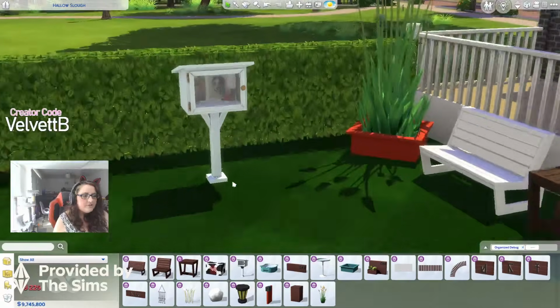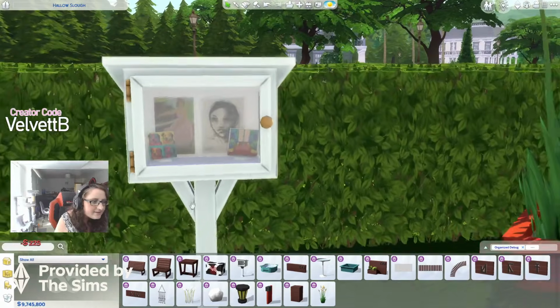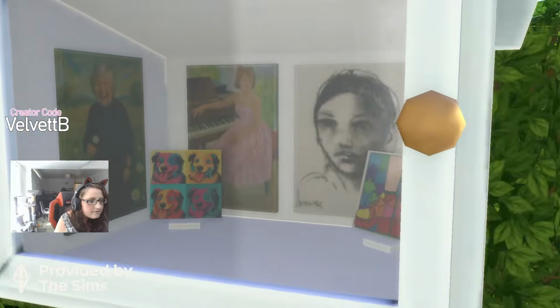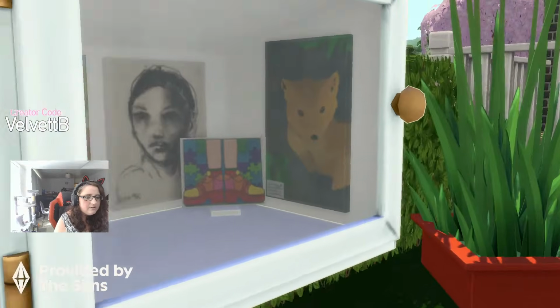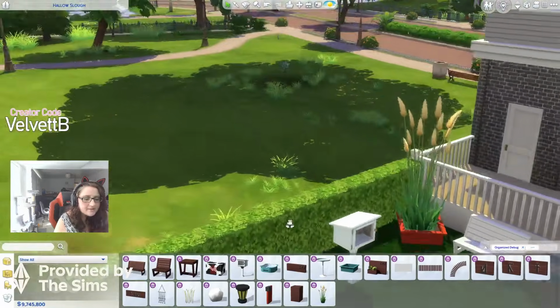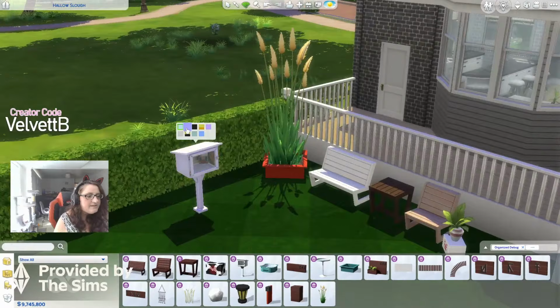So this is like a little micro gallery, right? You can see inside there it's got some little artworks and stuff. So look, there's a little artwork there. That's cute. I like it with the little artwork. And you can put stuff inside it, so it's like a cool little outdoor shelf. But also the colors are quite different, like with the purples and stuff.